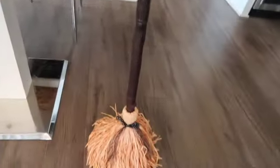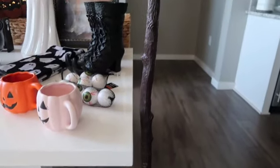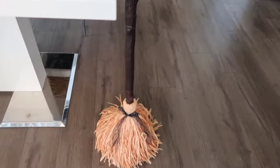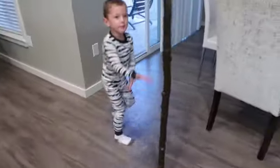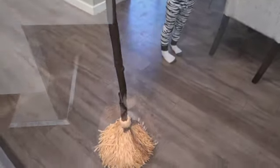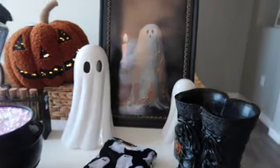And moving along, you guys know I love anything that captures the magic of Halloween, and I found this little moving broom at Cracker Barrel. My kids love it so much, and being that we're doing a witch theme, I had to get it. This was $30 at Cracker Barrel.